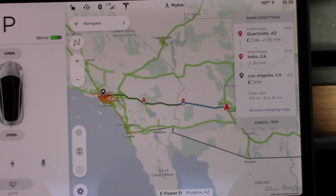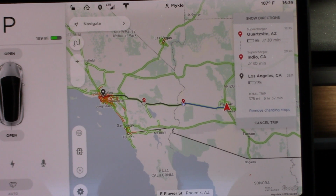Tesla also has charging stations called superchargers, and these are located along most interstates and are spaced out about every 2 hours apart. A supercharger lets you put about 80% of the battery in about 30 minutes. So instead of stopping for gas and a bite to eat and a bathroom stop, we now stop for a charge and a bite to eat and a bathroom stop.